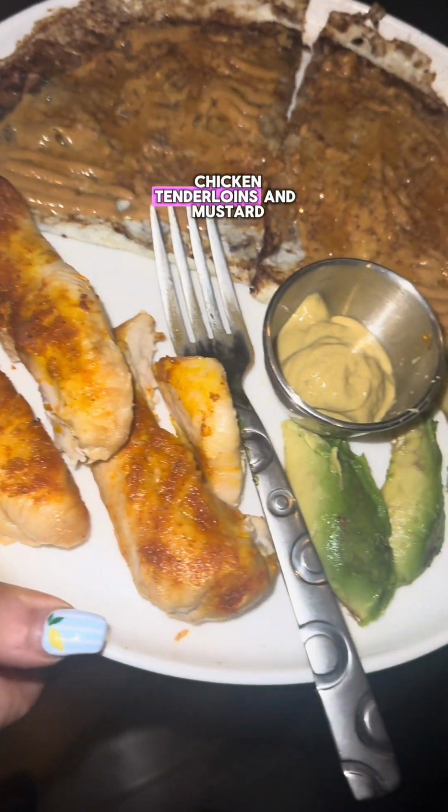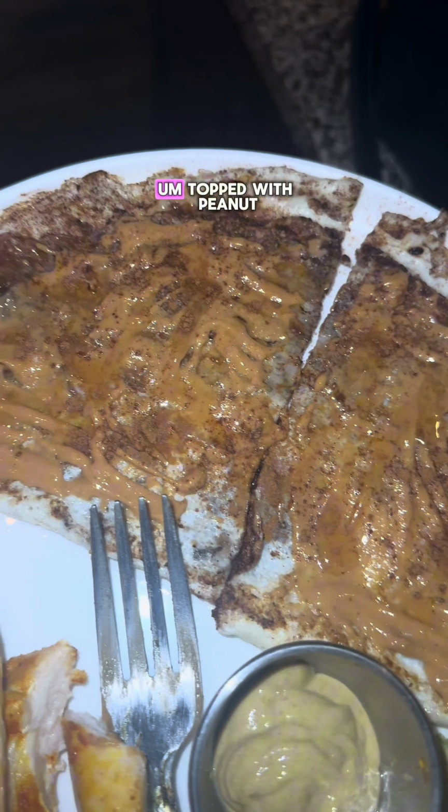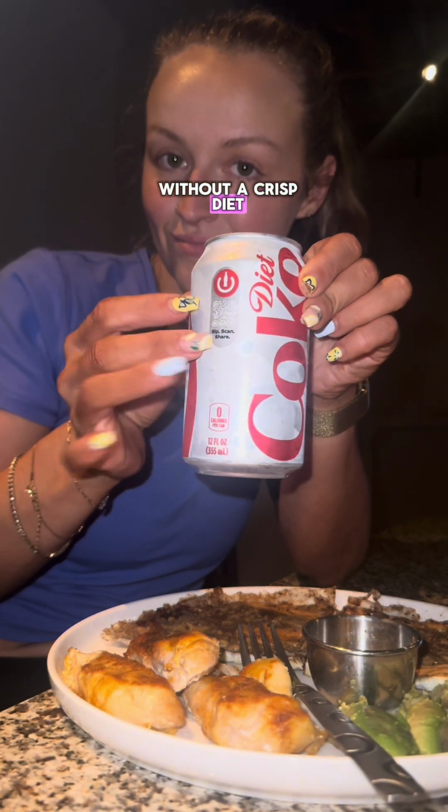Some chicken tenderloins, mustard, avocado, and then my favorite way to make egg whites, my little egg white crepes, topped with peanut butter and cinnamon. And then, of course, a begging little snoot. Then, of course, you cannot end the night without a crisp Diet Coke.